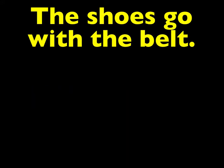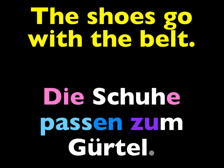So, if I wanted to say the shoes go with the belt, perhaps because they are both brown leather and look good together, I would say Die Schuhe passen zum Gürtel. So passen without the zu means to fit, but with zum or zur plus another noun, it means to go well with something, to go with something. And of course, since Schuhe, shoes, is plural, I use passen, not passt. And since belt is masculine, I used zum.